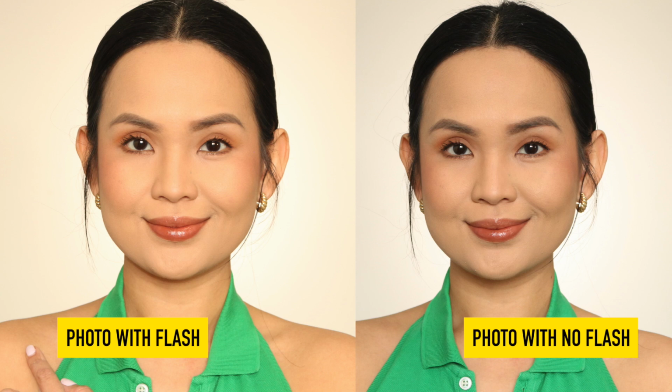The photos look very much identical. They both don't have any flashbacks. So now the only test that will be left is its wearability. But I forgot, before that, they also feel so light on the face, both of them. And now that I have the powder on, both of them feel really smooth on the face.